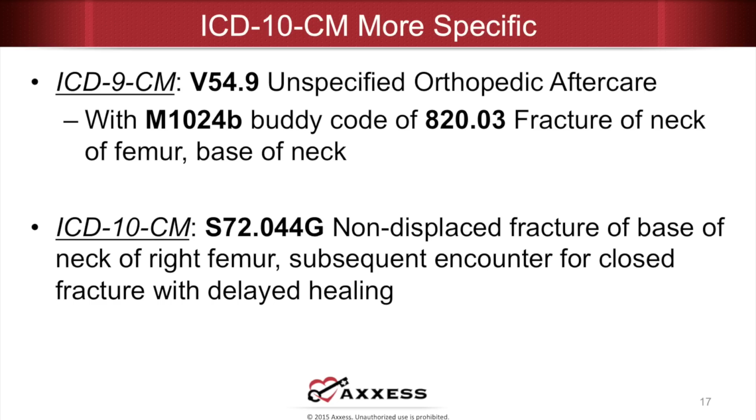Okay, again, just to show how much more specific ICD-10 is than ICD-9, you have an ICD-9 code here for V54.9, unspecified orthopedic aftercare. And then we had to put over in 1024B that buddy code for the fracture itself, 820.03, fracture of the neck of the femur, base of neck. So that really didn't tell you a lot. You just knew you're going to do some kind of orthopedic aftercare, likely going to be therapy. And the reason for that was a fracture of the femur, but you didn't know if it was the right side or the left side, you only knew it was at the base of the neck of the femur.